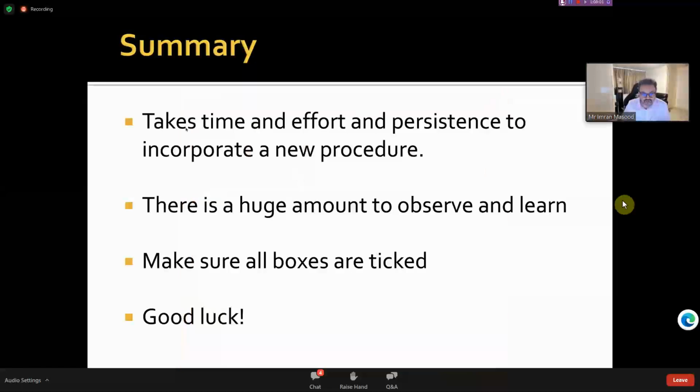So just to summarize then, it takes time and effort and persistence to incorporate a new procedure. There is a huge amount to observe and learn, and I think this is key: observe. In all areas of medicine, observation is very important, because a lot of these things that we observe as clinicians are not necessarily in the books or in the papers, and patients are not all the same. It's very important, and make sure all the governance boxes are ticked, and good luck.